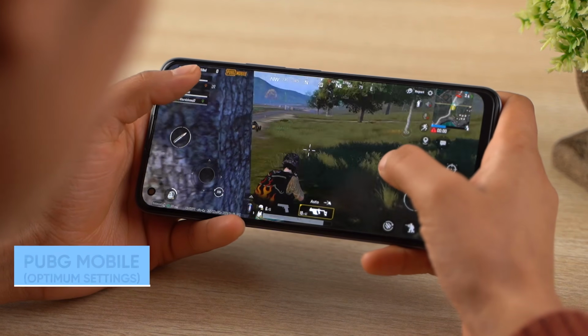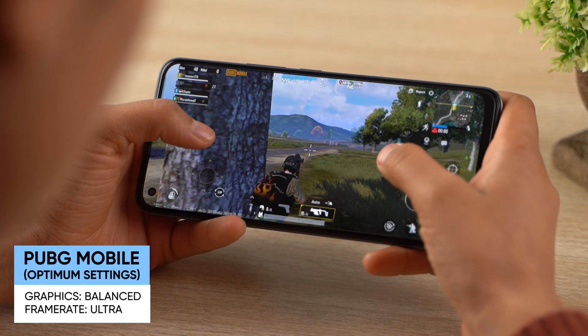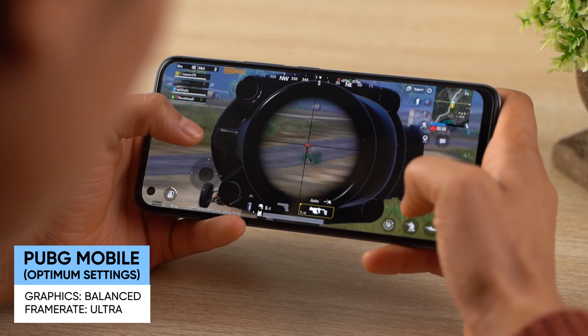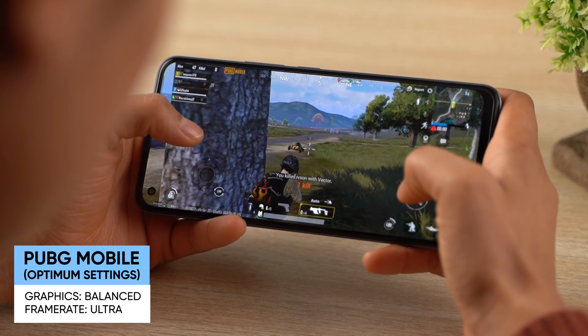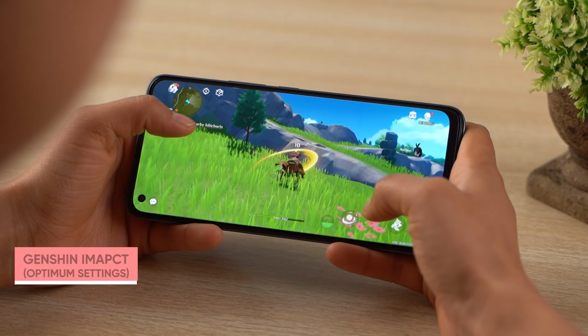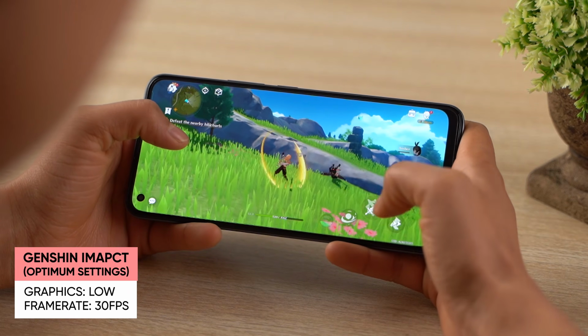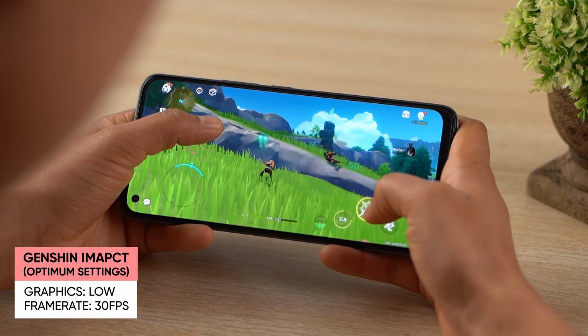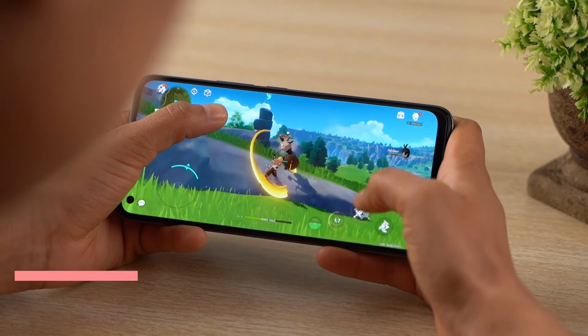Gaming on the Realme 8 Pro is a good enough experience too. You can achieve a stable 38 to 40 FPS in PUBG Mobile when pushing it to its optimum settings, that is balanced graphics and ultra frame rates. With demanding games like Genshin Impact, you can get a respectable 25 to 30 FPS at lowest graphics and 30 frame rate settings, which I think is not that bad.